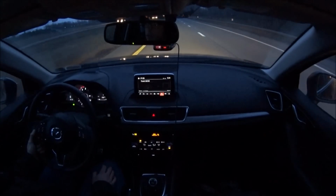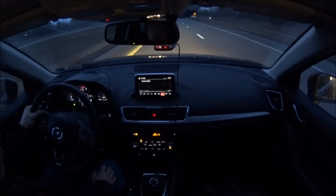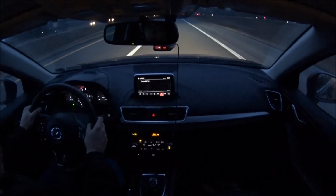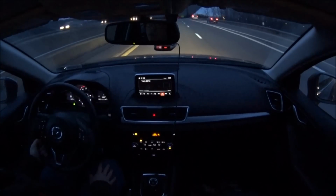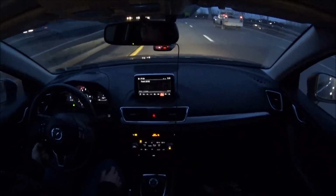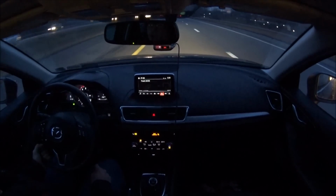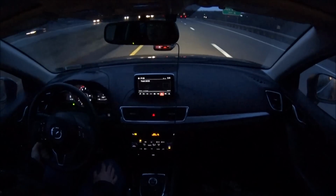85, 90, 95, almost at 100. So I'm not going to top it out because we're heading into some traffic. But the point is, you saw how fast that just accelerated. You might even be able to see it on there. That 3i, I did the same thing. I left it in 6th gear, put my foot down, and you saw for like 20 seconds, my speed only increased by 1 mile an hour. Here, within 20 seconds, I was doing almost 100.